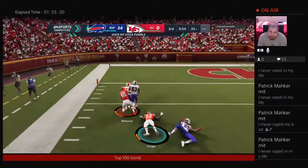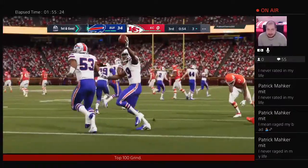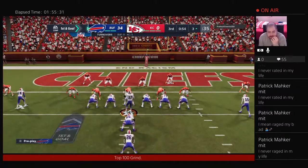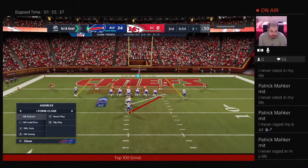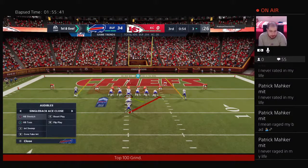And all deep in his own territory, he coughs up the football. There's never a good place on the field to fumble the ball. Let's just call it as it is. But definitely not in your own red zone. In your own red zone, it's heightened, isn't it? Because you're almost automatically giving up a score and the momentum, and everything just changes for your team. Yeah, so the kickoff fumble, now great field position.